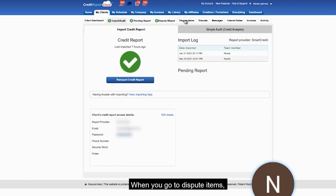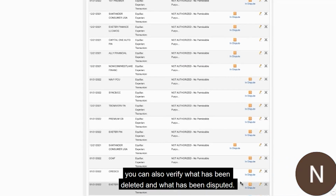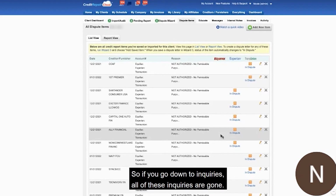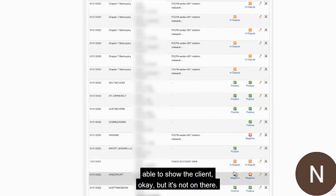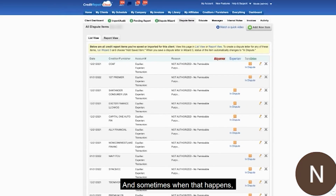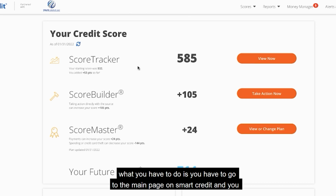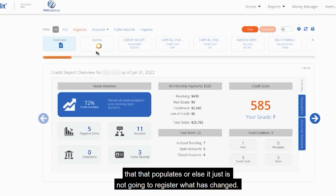When you go to dispute items, you can also verify what has been deleted and what has been disputed. So if you go down to inquiries, all of these inquiries are gone. And that would have been nice for us to be able to show the client, okay? But it's not on there. For whatever reason, it did not populate. And sometimes when that happens, you have to go to the main page on Smart Credit and update this information right here. It says we've already updated it today, but you have to make sure that that populates or else it just is not going to register what has changed, okay?